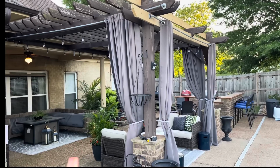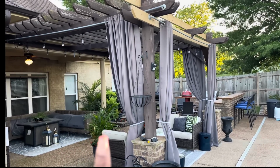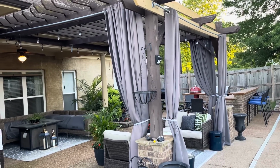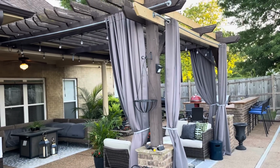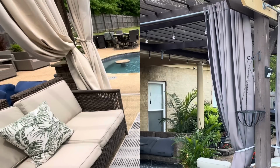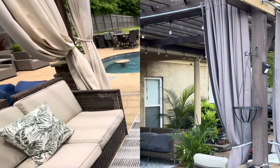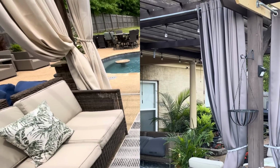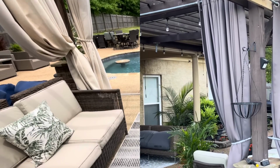That was an outdoor project we did last year for our outdoor curtains. We had the beige ones. We left them up year round and they did really good. The only reason we changed them is because we wanted a different color, and they came from K Gorge. We love them so well, we partnered with them again this year, and we got the gray ones.